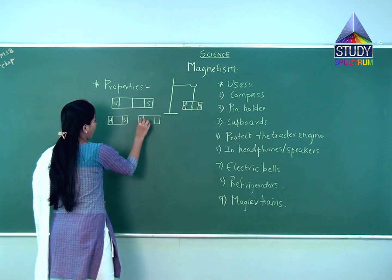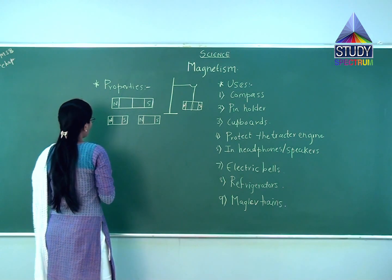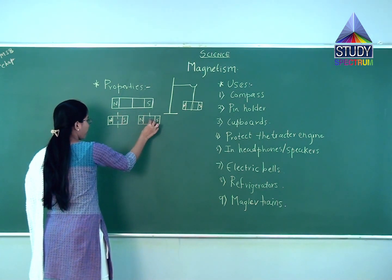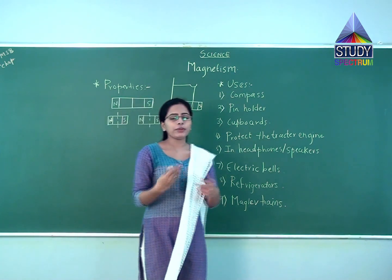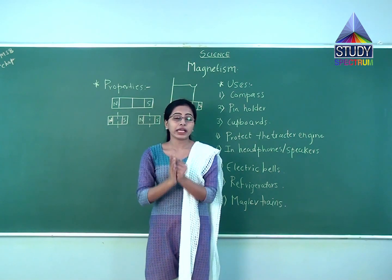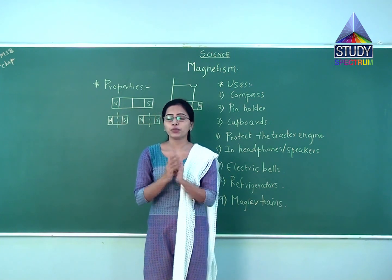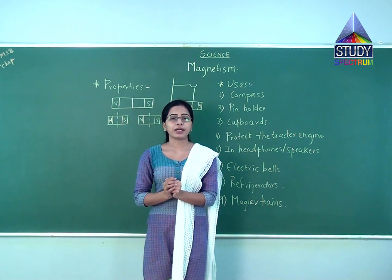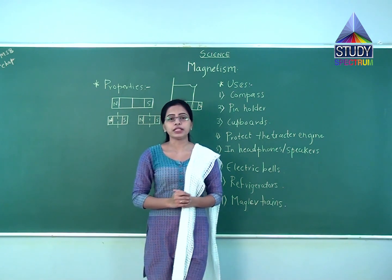North-south and north-south. If you want, you can also cut these pieces again and perform the experiment. Keep on doing this. We'll observe that every time, for every piece, the magnet comes to rest in the north-south direction. So this explains that we cannot separate the two poles of the magnet. So this is the property.